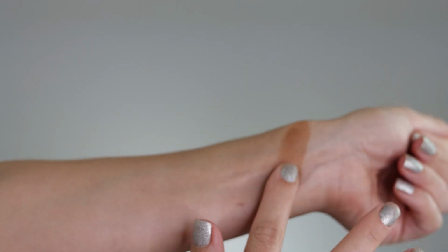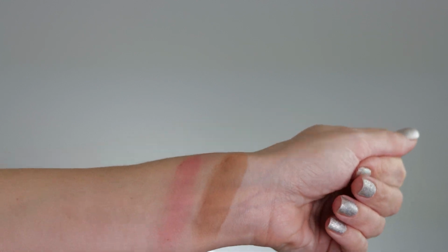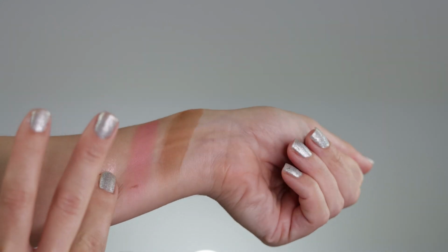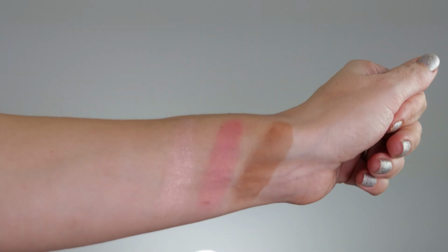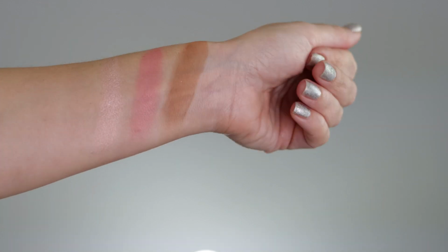I love the depth and the undertone of this bronzer. This blush, I don't know, it feels like a little bit too pinkish. And this is highlighter. So in a palette, it looked a little bit more cool toned. But then when you swatch it, you can see the reflection that it does have rosy, peachy reflex in it.